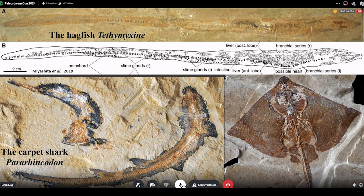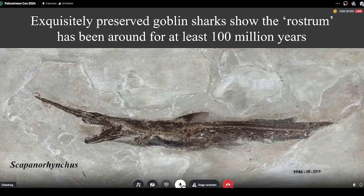We get all sorts of cartilaginous fishes as well, like this carpet shark. We have 2 preserved right next to each other, and really beautifully preserved fossil rays, like this skate Pararaja. And my favorite of the cartilaginous fishes are the fossil goblin sharks, which show that this rostrum has been around for at least 100 million years. And this one here is from Sahel Alma, so this one's slightly younger than the other ones, about 85-ish million years, but it's extensively well preserved. You can see the entire rostrum.